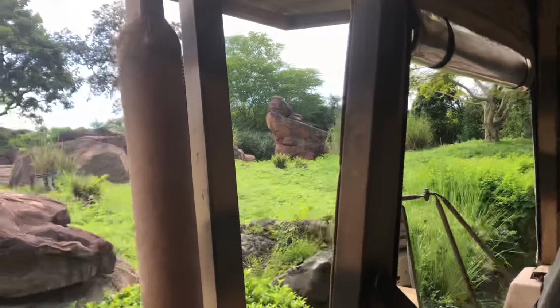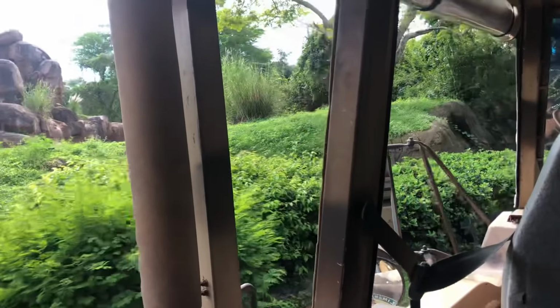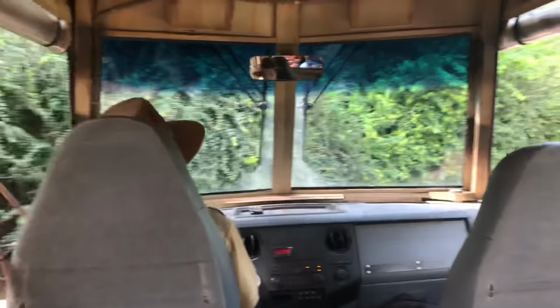Now, if you guys do want to see lions, I definitely recommend coming back later tonight. We do have nighttime safaris, and if you come at around sunset, and later in the evening, you have a really good chance to see those lions up and active.